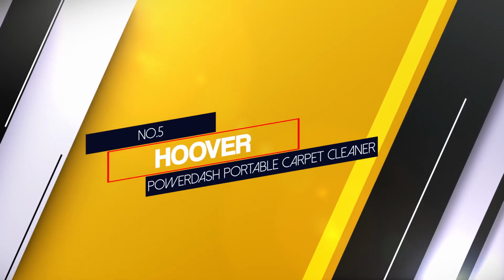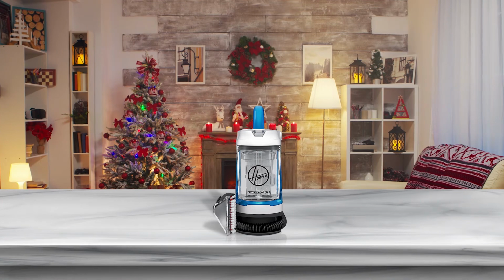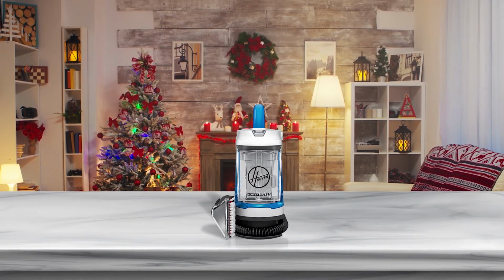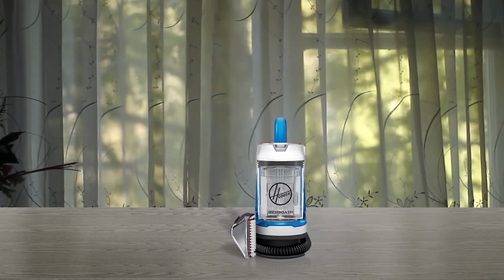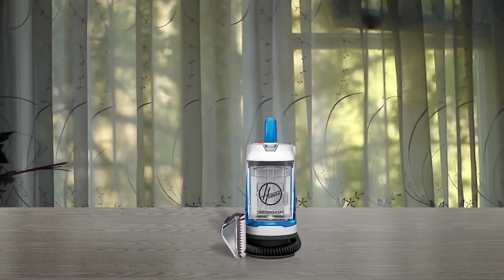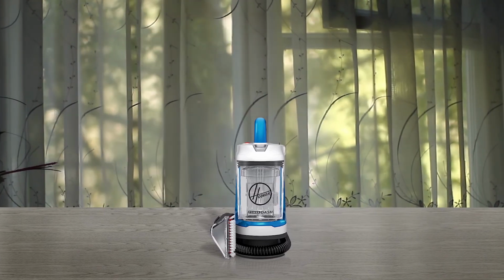Number 5. Hoover PowerDash Portable Carpet Cleaner. With a 14-foot power cord and 4-foot hose, the Hoover PowerDash Go Pet Plus Portable Spot Cleaner comes with 2 interchangeable tools. It is a spot and stain pet tool that scrubs and lifts away messes, and the rubber knobs tool cleans the carpet without worrying about pet hair clog.